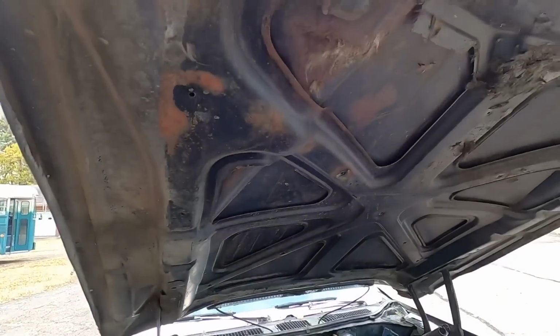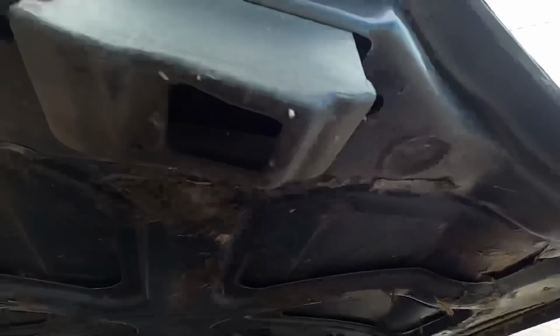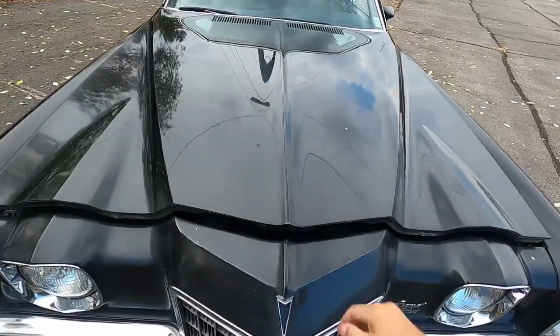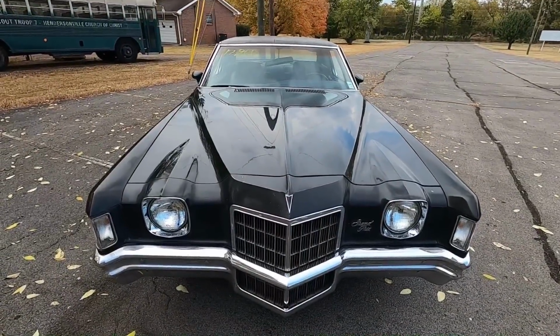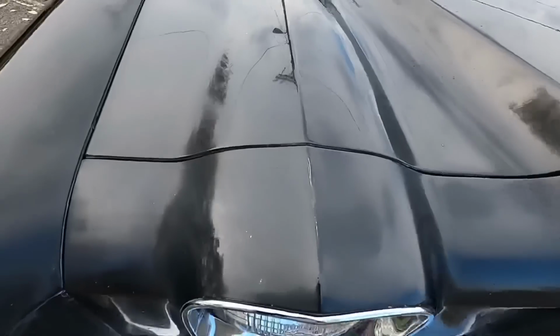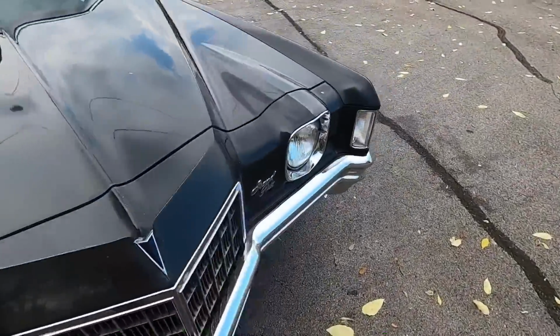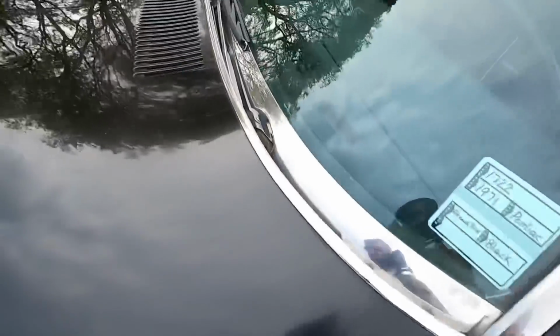Under your hood, doesn't look too bad. Edges are solid, a little dirty. That's where the old insulation was. This thing comes up easy as well. Chips. Little dent in the hood here. Hard to see, it's pretty small. There's another one there.